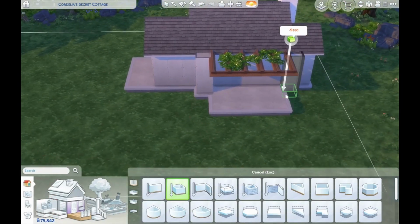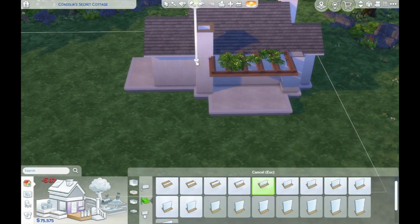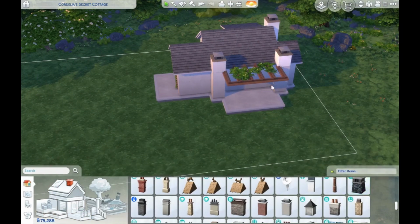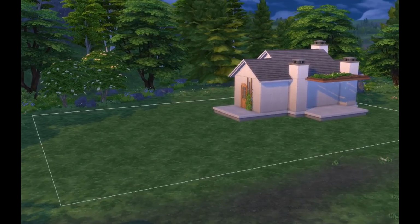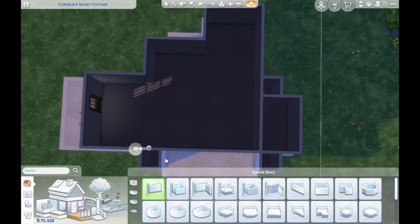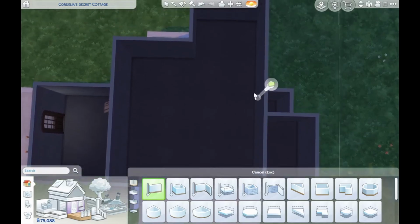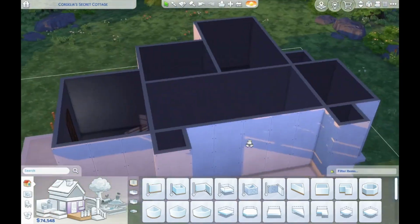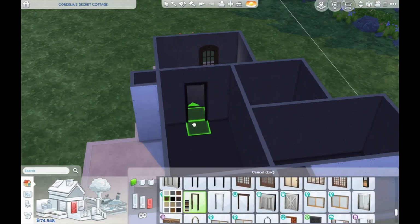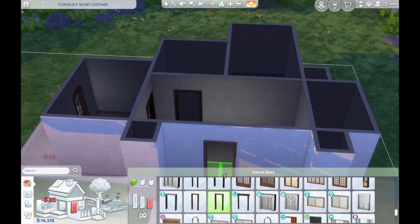That's the shape. Oh wait, are we adding? I'm so confused. I think we delete those. I don't think we have three chimneys. I love the way it's sitting on the lot, because it gives you so much room to make so much of the lot so fun and interesting. It does end up really pretty with lots of landscaping and a pond.